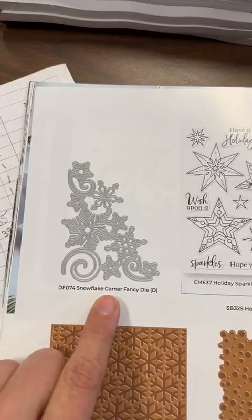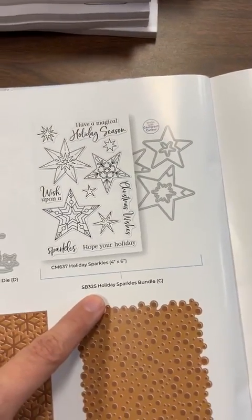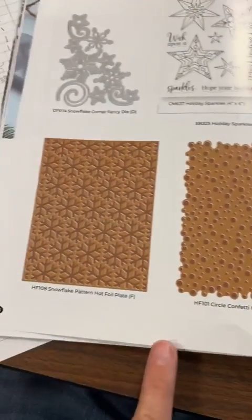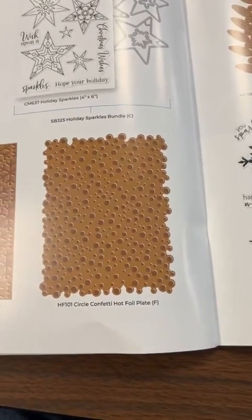This is called Snowflake Corner Fancy Die. Then the next one we've got is called Holiday Sparkles Bundle. And then some beautiful hot foils here. This is Snowflake Pattern Hot Foil and Circle Confetti Hot Foil.